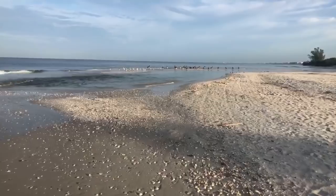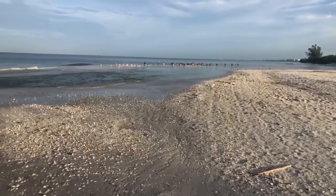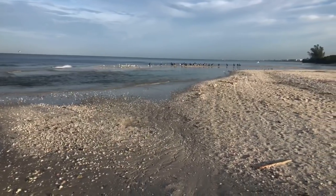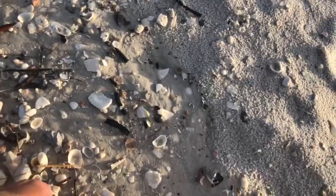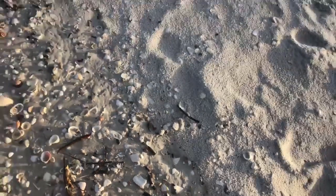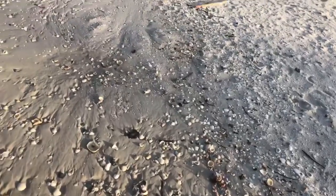I'm just looking for the obvious stuff right now. Not the little babies or anything. There are lots of little conch shells out here. Lots of little baby conchs. There's one over here. Worm shells. Lots of worm tips. Lots of those little baby sand dollars. Lots of pieces of worm rock out here on the beach.